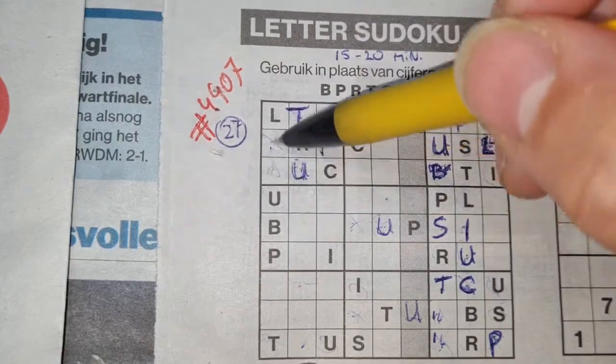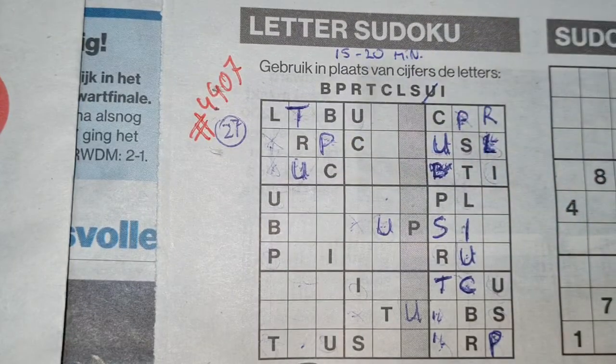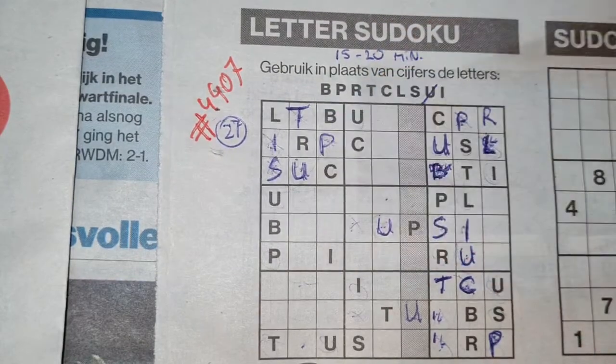So now we have 2 missing letters in this big square. The I is missing and the S is missing. I and S. We have an I there, no I there. I should be here and the S goes there.